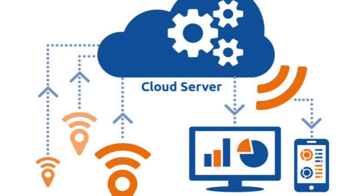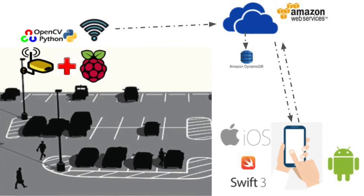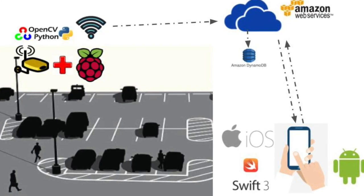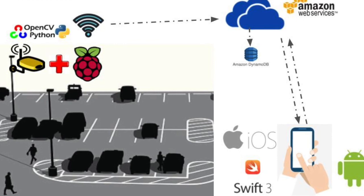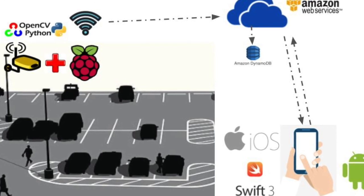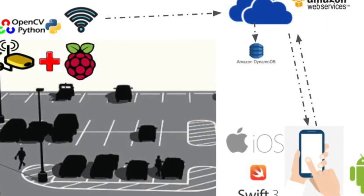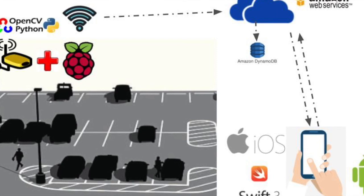For our future work, our team discovered that weather conditions would be a problem for our system. Therefore, we would have to make a waterproof cover to protect our device from water. Last but not least, our user application is only available for iOS users. In the future, our team will need to develop an application for the Android platform.